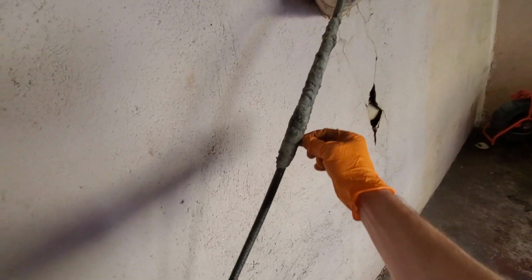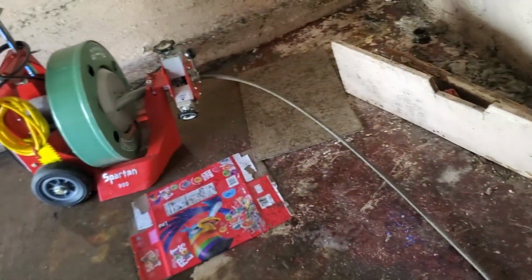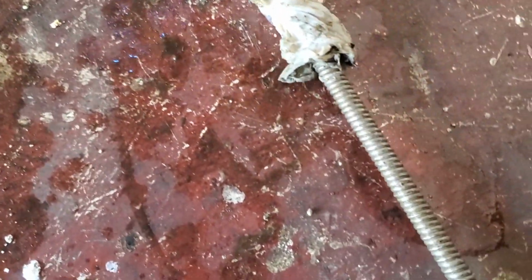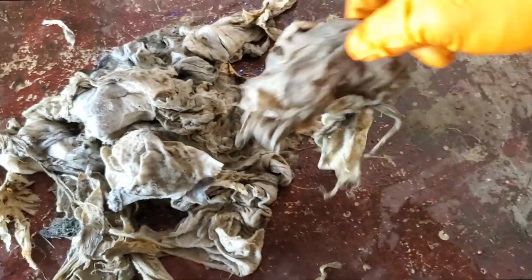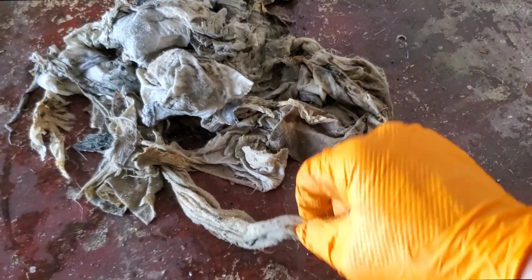It's part of the clog right there. Round number 2, folks. Round number 3. These aren't, they're not wipes. I mean, look how thick those are. That's not a wipe. There you go. These are not wipes.